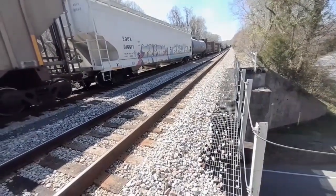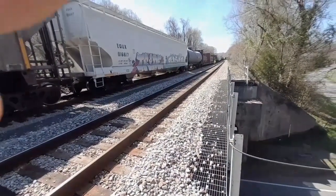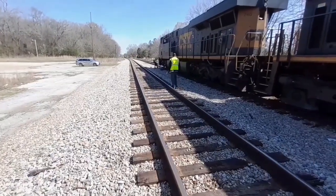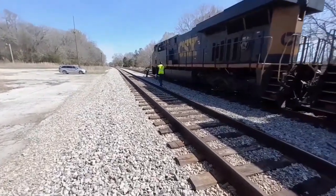They stopped them. 4 cars were. All right, thank y'all. Engineer getting off, going to the taxi.